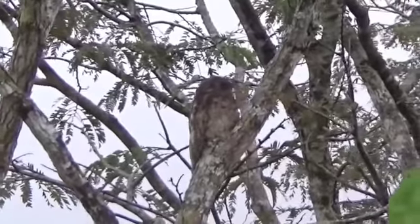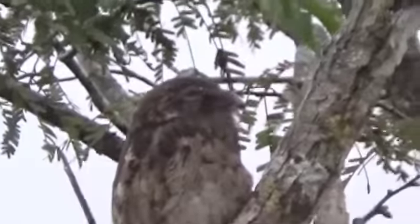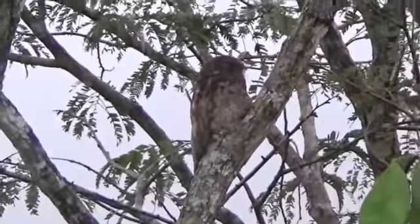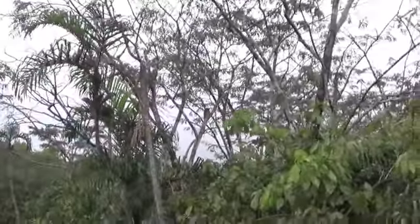It's one of the hardest creatures to spot in the Amazon. Now, these guys have a lot of mythology surrounding them, and they have a very unique call that they only use on the full moon.